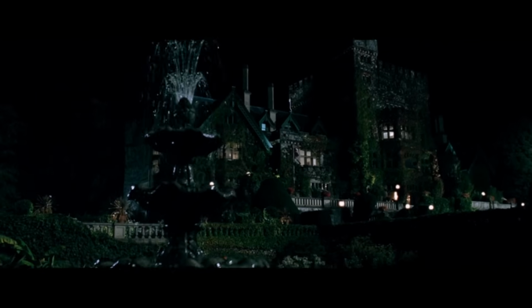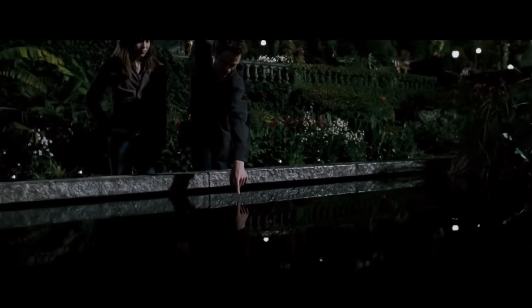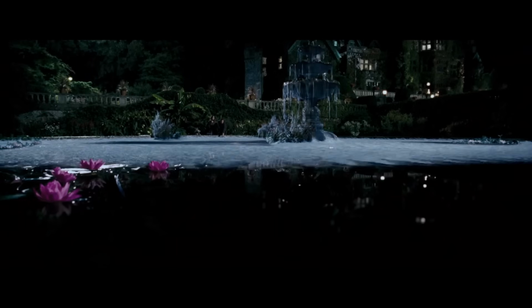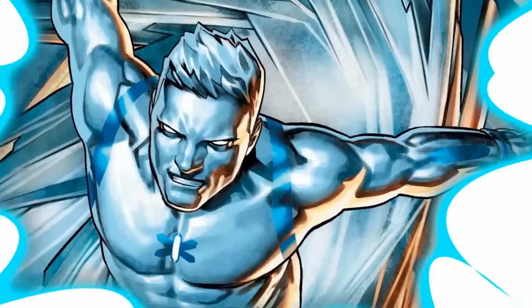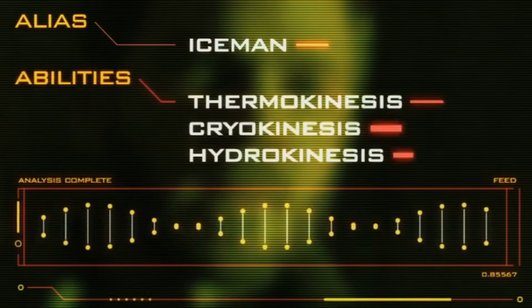But in the early 2000s, the coolest mutant ever was about to make his big screen debut. Iceman, whose real name is Bobby Drake, dates all the way back in the comics to 1963. And ever since then, he's had a wide range of ice-related abilities.